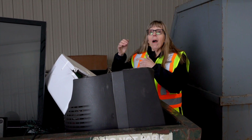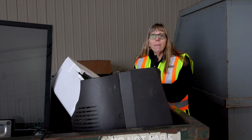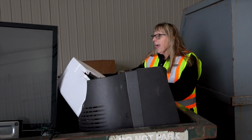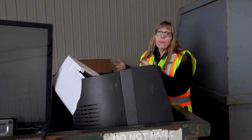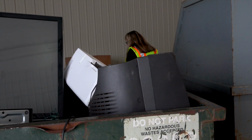And then when we get them all boxed and separated, then they actually go down to a company in Wisconsin that deals with them. And they basically deconstruct them and use the metals and recycle the plastics. I'm going to walk around the other side here.